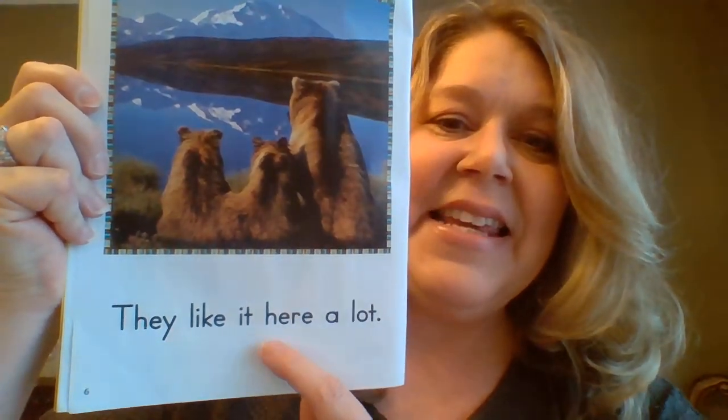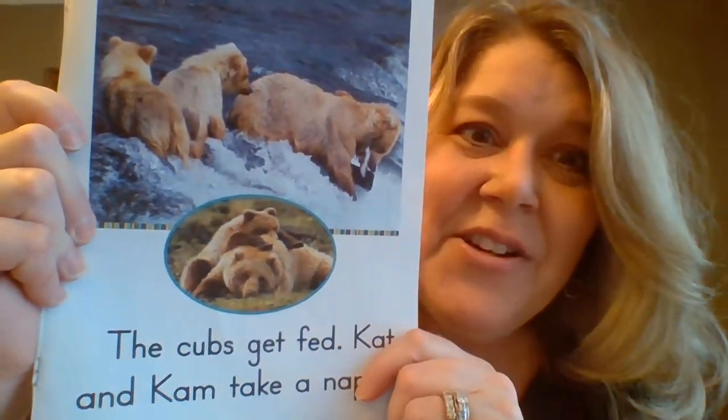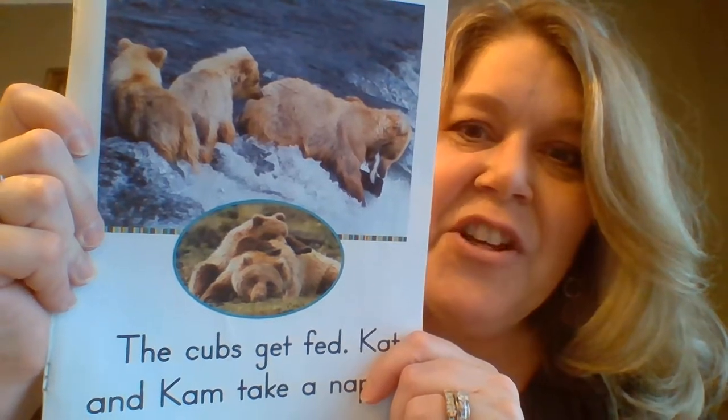Okay. These are such beautiful pictures. They like it here a lot. I think I would like it there too, wouldn't you? Look at the pretty mountains and it's reflecting the water. Now here they are looking for fish. Isn't that different than our other characters? They're looking for fish in the river.